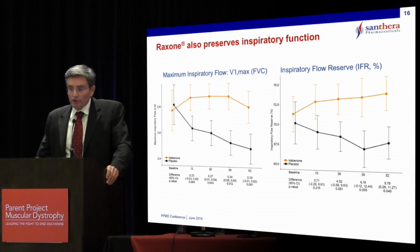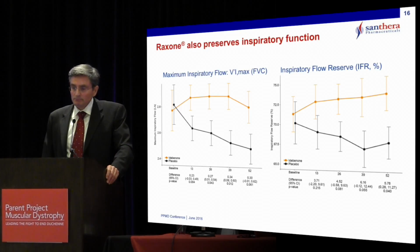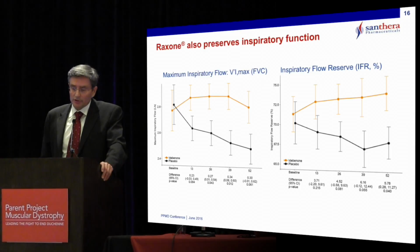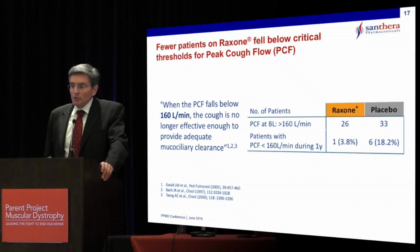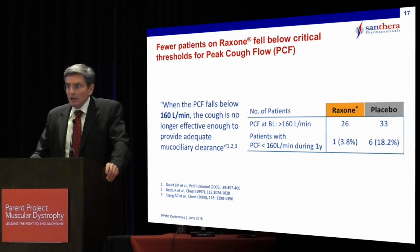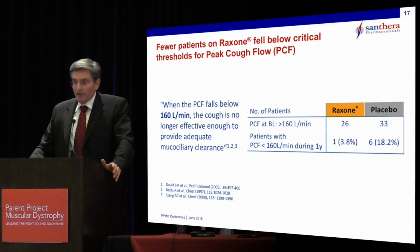And the inspiratory flow reserve was actually statistically significant between active and placebo at week 52. So here we have now both. We've seen an effect on expiratory function and inspiratory function. But you can still ask the question, well, what is the relevance for the patient? I give you 3 examples about the relevance actually for the patients.